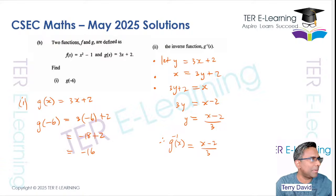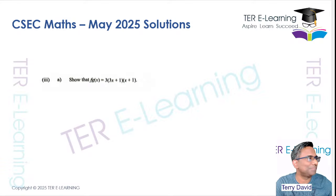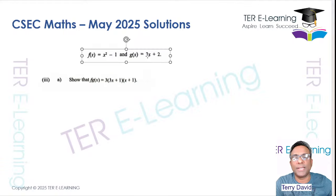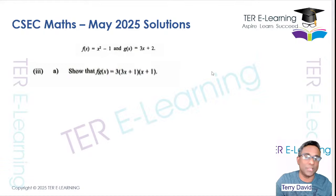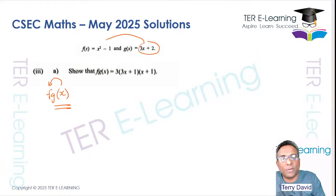Then for the next part, we have a composite function. So they want you to show that fg of x. So let me get back the functions actually. Hold on. Alright, so these are the two functions that they gave us. And there's a composite function, but we have to show that it is equal to that. That is not looking too complicated. So if you want fg of x, it's a composite function. Basically, we're going to take g of x and plug that into f. So you have to take all of that and put that as x into the function f. In this case, it is going to be x squared. So this is going to be 3x plus 2, squared, minus 1.